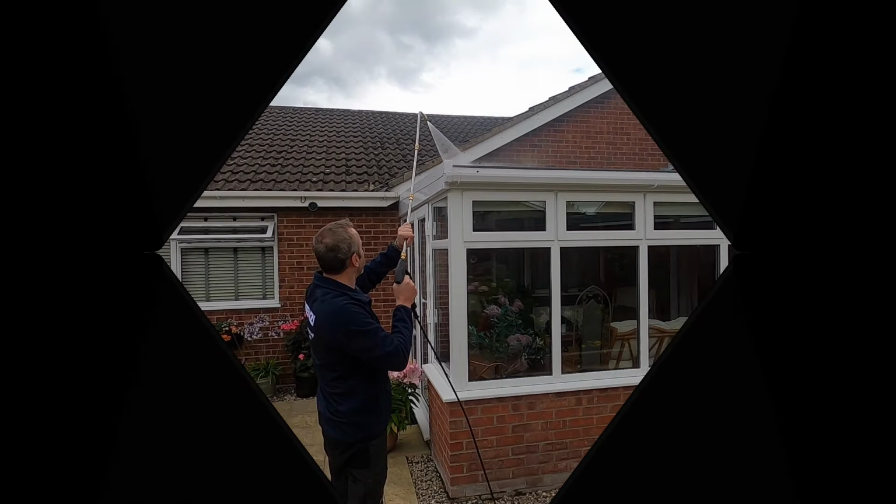Okay guys, we've finished detailing the car. Let's move into the domestic stroke gardening arena.